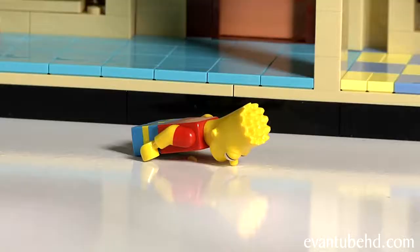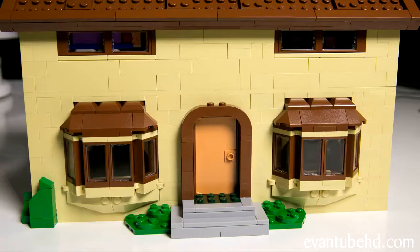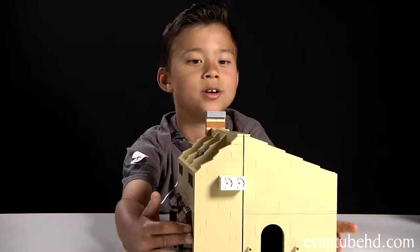Oh man. On the outside here, we have a little air conditioning unit. On the side, it says property of Ned Flanders. So I guess this is stolen property. On the outside, there's nice greenery, some little grass and some bushes. Okay, so that's the house part. Now let's move on to the garage part.